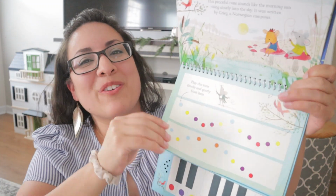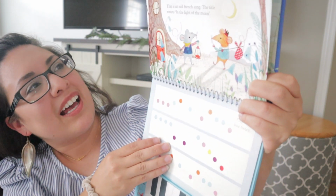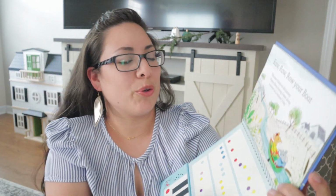It's got just a bunch of cute songs in here. Ode to Joy, and it's got Claire de Lune, Round the Mulberry Bush, Row, Row, Row Your Boat. So it's just fun. Old MacDonald. So it's songs that your kids are familiar with. They would have probably heard before, Twinkle Twinkle Little Star. And then it just builds confidence in them being able to play that on an instrument that they're familiar with. Three Blind Mice. So it's just so good.